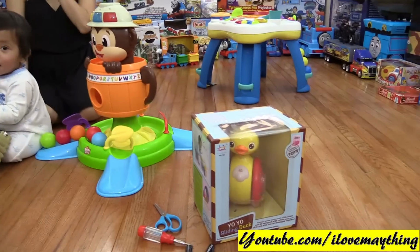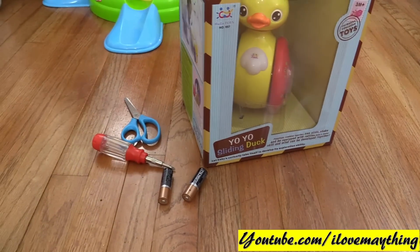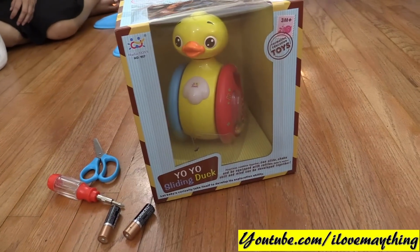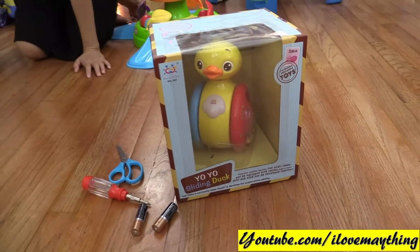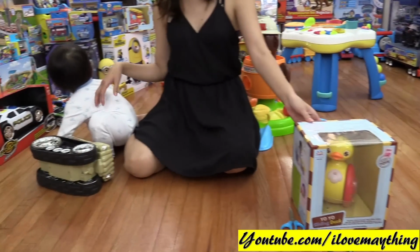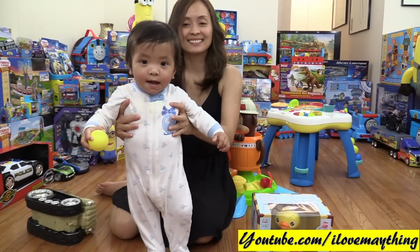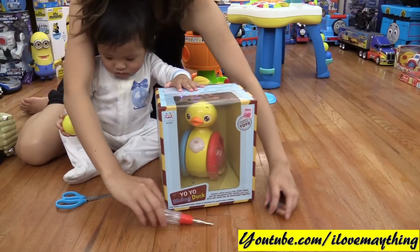All right, looks like we are going to unbox another toy again. I see a pair of scissors, a screwdriver, and two AA batteries. Yo-yo sliding duck. Is it a bump and go, Mommy? Yeah. Okay, a bump and go toy. Baby boy, where are you going? Let's unbox another toy for you, huh? Let's do it, Maxlin. Look, a yo-yo sliding duck.